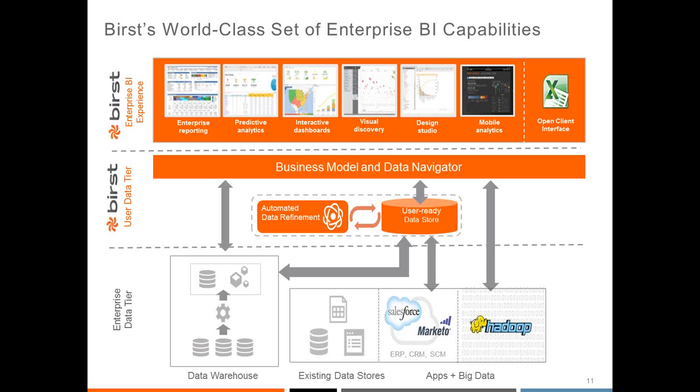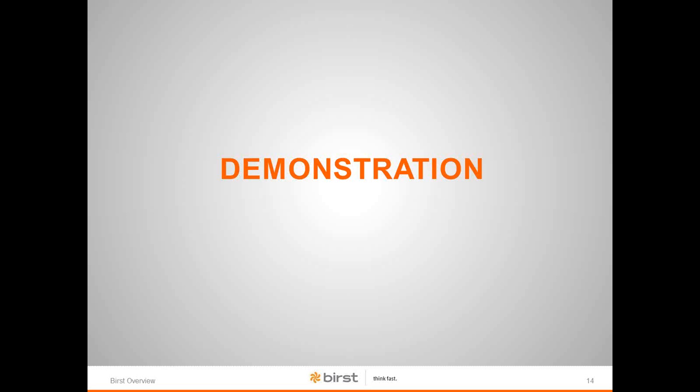And what I wanted to do now is to move into a demonstration of the Birst solution. This might be a good time to pause, though, Chris, to see if anybody has entered any questions into the chat panel at this point. Anything, Chris? Yeah, we do have one question so far. Does Birst provide any pre-built dashboards for certain industries?